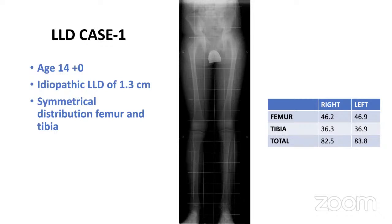If this needs to be operated, then since the majority of the limb length discrepancy is in the femur, the femur needs to be done. And here, my choice for correcting limb length discrepancy is to use 2 PET screws, rather than using 8 plates or staples. That's my choice.